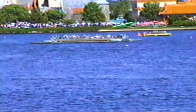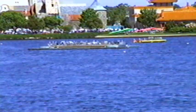Out there on that barge that you see is where the fireworks is fired from. You can see all the people gathering around the edges. It's only just a few more minutes, I believe about 10 more minutes till the surprise in the sky will commence.